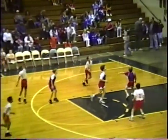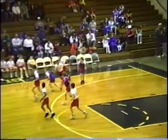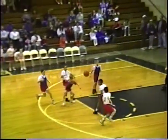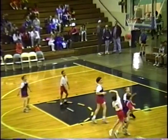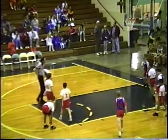Goodman steals the inbound pass. Curd takes a three-pointer, no good. Chambers gets the long rebound, gives it to Royce. Ball is tapped away by Curd. Up to Goodman on the far side. He drives down in the lane, passes over to White. White is fouled.